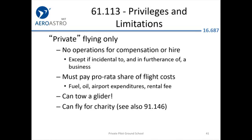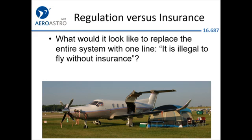All right. So this is a little bit tricky, but basically you can fly if it's part of your business. So if your company requires you to get to a meeting, you can do that with a private pilot certificate. Generally, though, you have to be paying for most of the stuff that you do. You can't let your friends pay the full cost of renting the airplane, for example. You can tow a glider. There's kind of elaborate rules that have gotten more complex every year about how to do charity flights, but it can be done.